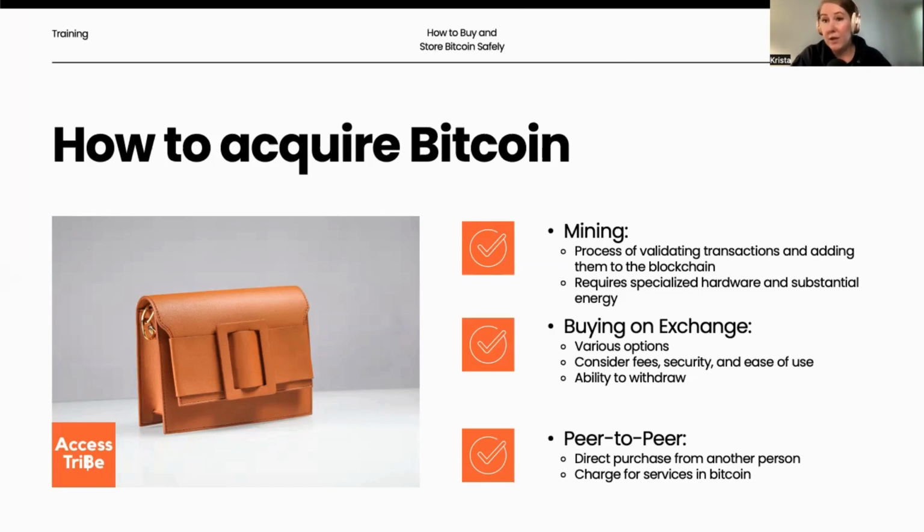You can also buy it on an exchange, and this is the most common way of buying Bitcoin. So most people will use services like Coinbase, Kraken, and so on. And you need to just consider a few things with exchanges, such as fees, security, ease of use, and obviously the ability to withdraw your Bitcoin from that exchange. And the other way of doing it is peer-to-peer, which is really how Bitcoin was intended to be transacted. In fact, the white paper calls Bitcoin a peer-to-peer monetary system, or peer-to-peer transaction system.